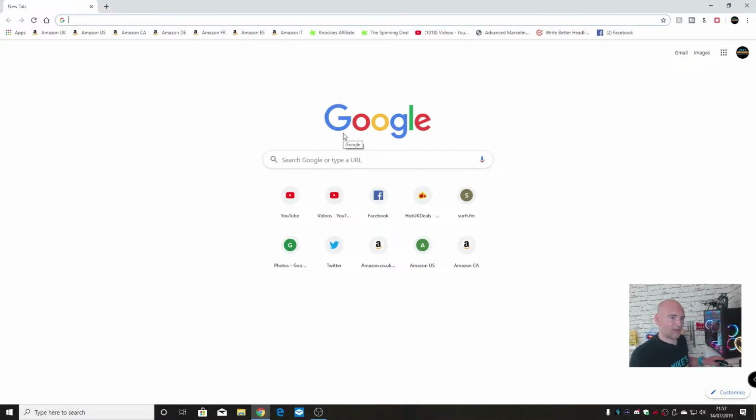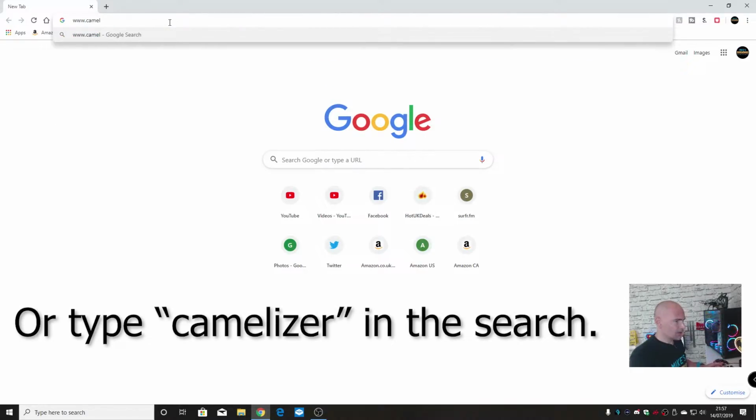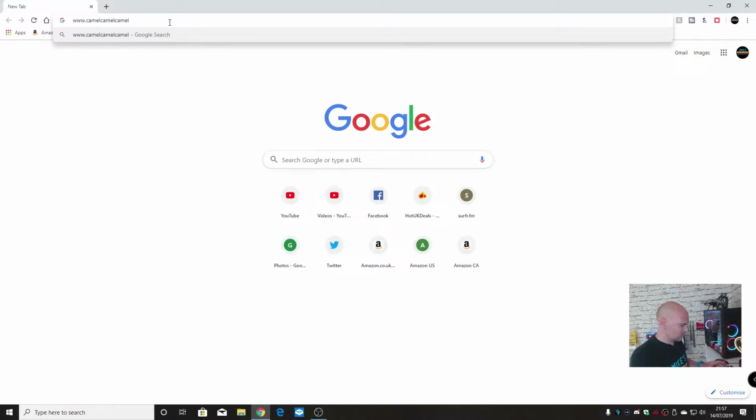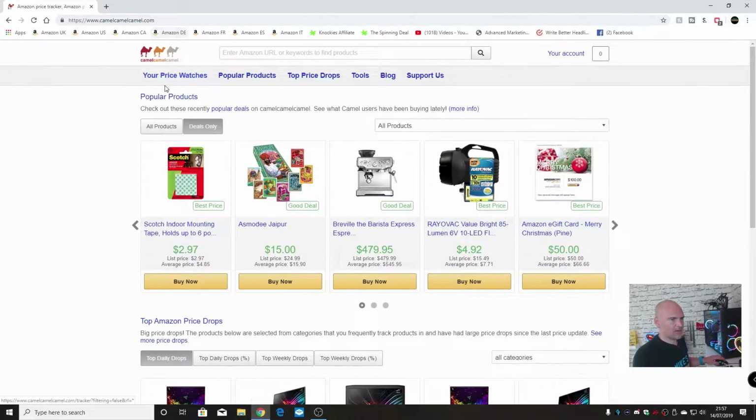Okay, so the first thing you're going to want to do is open up your Google browser, and this works with Google Chrome or Mozilla Firefox. There are two ways of doing it. You can go to www.camelcamel.com, hit enter, and this will take you to the main site. This is camelcamel.com, or the three camels as I'm going to call it from now on, I think. Basically they show you listings for Amazon, savings, all that kind of stuff, and it also does tracking. So let's show you the tracking.